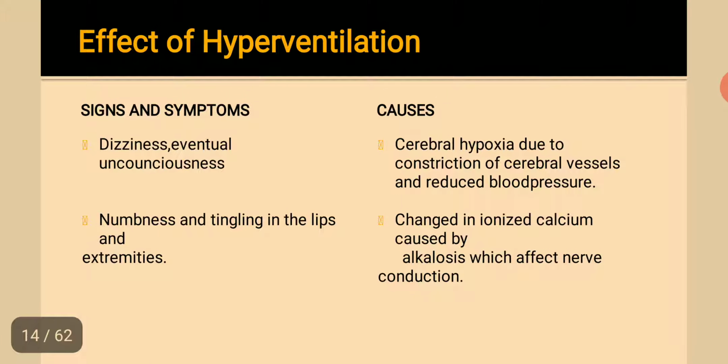Effect of hyperventilation. Signs and symptoms: dizziness, eventual unconsciousness. Cerebral causes: cerebral hypoxia due to constriction of cerebral vessels and reduced blood pressure. Numbness and tingling in the lips and extremities. Changes in ionized calcium caused by alkalosis, which affect nerve conduction.